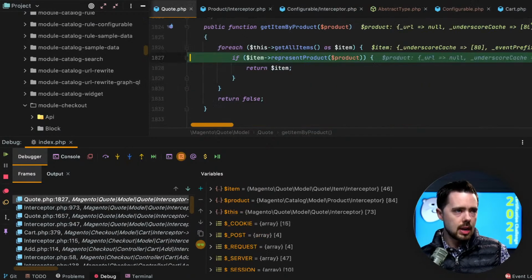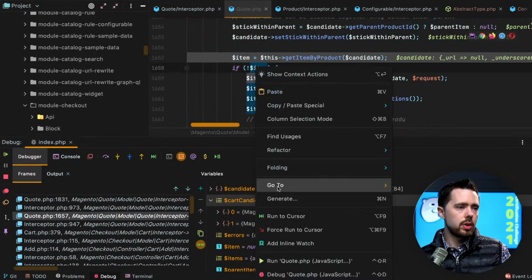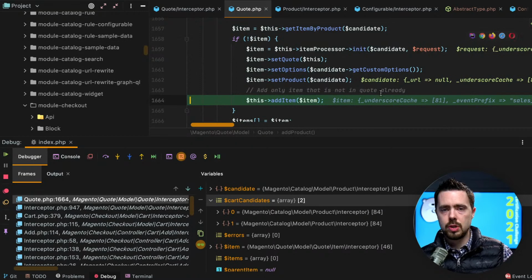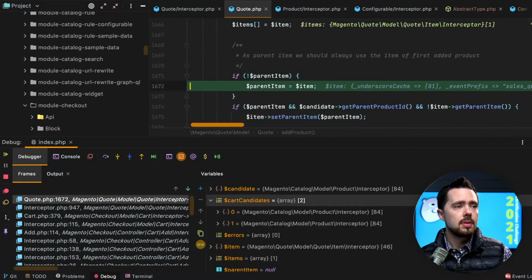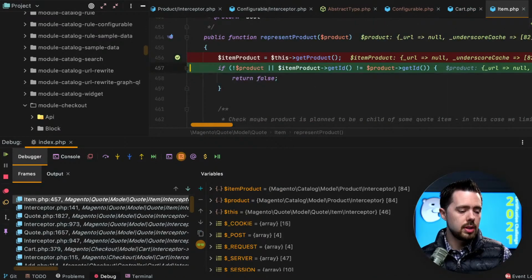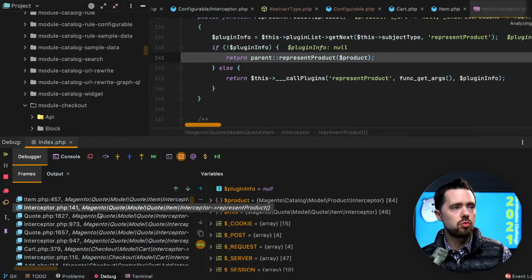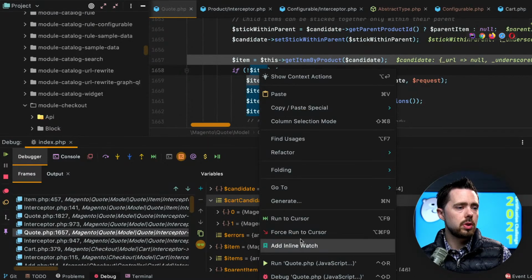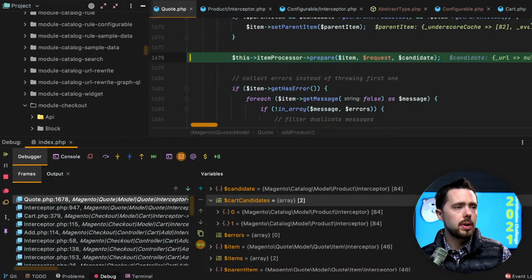Okay, so again, stepping through this. Get item by product. We're going to force run the cursor. And item processor, we're initializing the cart items. To this point, we've been working with products, but now we have a quote item or cart item that has been created. Item processor prepare. Go through both of these. I have breakpoints set there just because I wanted to review them. We're going to force run the cursor again. Okay, step through this. Items. Set parent item. Okay.